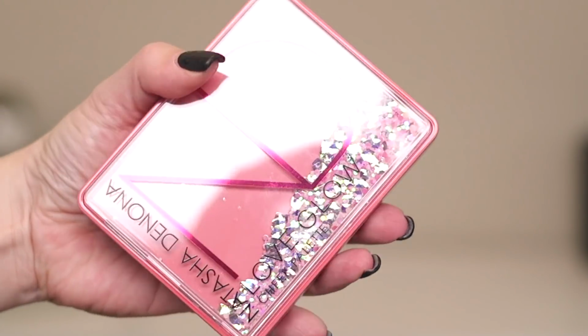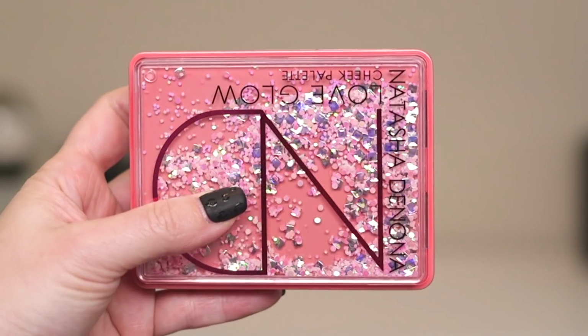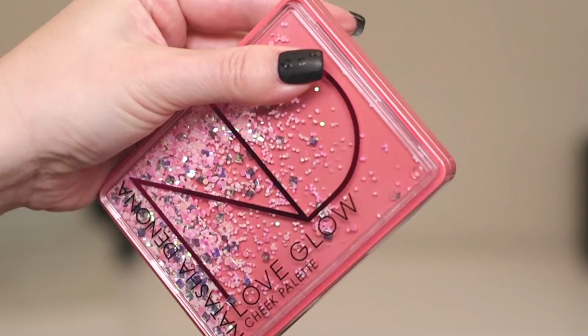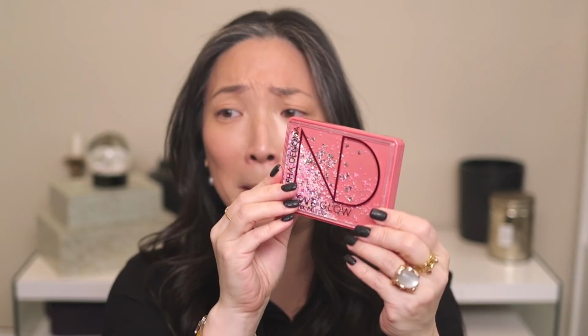All right, this packaging is just so cute. It speaks to the little girl inside of me. It has these big sparkly bits in here that are, I guess, floating around in water, but it's so cute. It's so festive, and it really reminds me of a Valentine. I've never received a Valentine like this, but it seems very reminiscent of that.